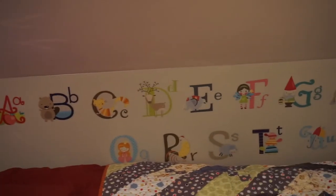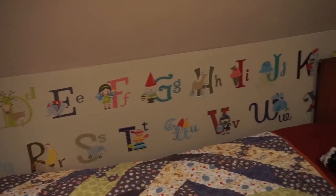And then these letters over here are decals, and I found these on Amazon, and I think that they are just adorable letters. I love the font and the little pictures that go with each one.